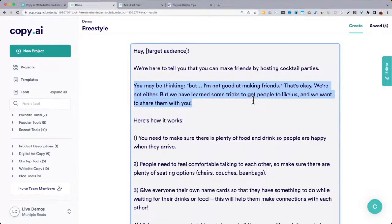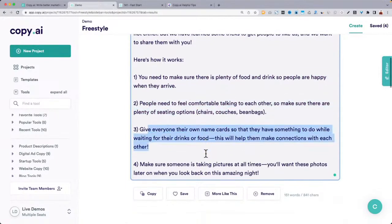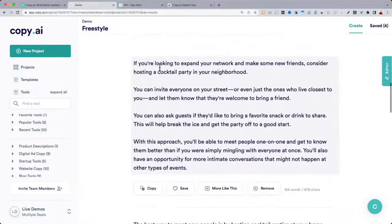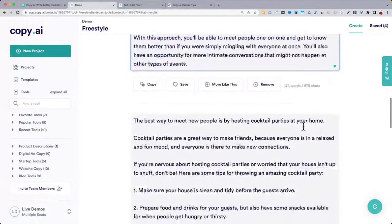All right, it's creating kind of a dialogue. Pretty good. Plenty of food and drinks. People need to be comfortable. Give everyone their own name cards. All right, there's some tips. Let's see what else it came up with. Now it's actually digging into their desires. You can invite everyone on your street. Let's see. You can also ask guests to bring their favorite snack. I mean, lots of tips here.